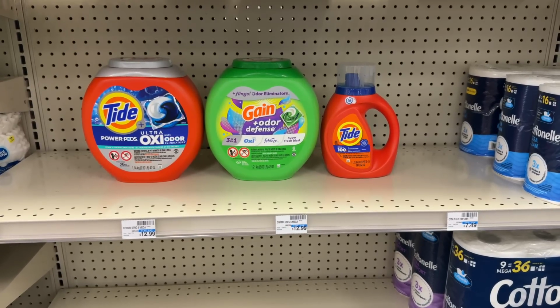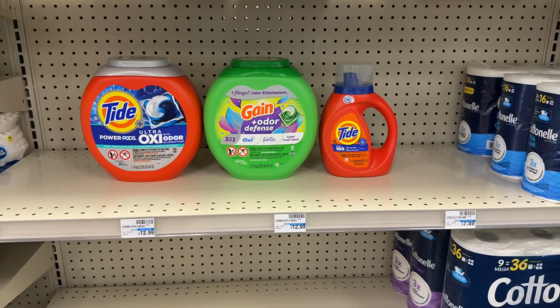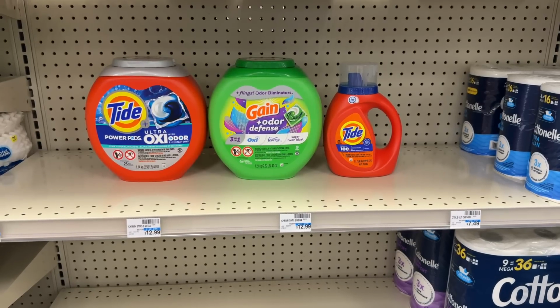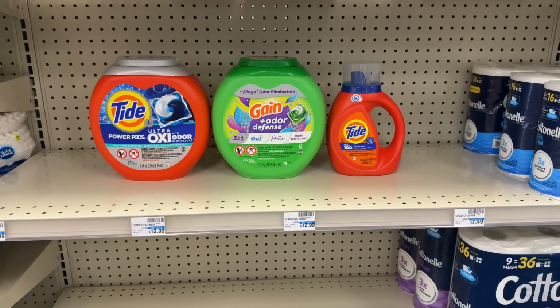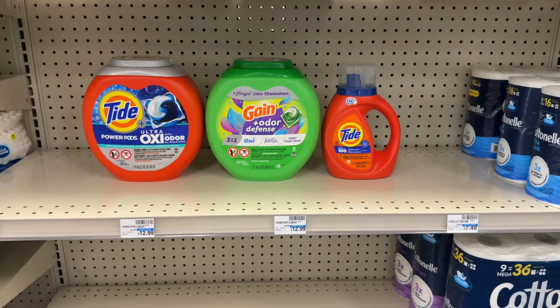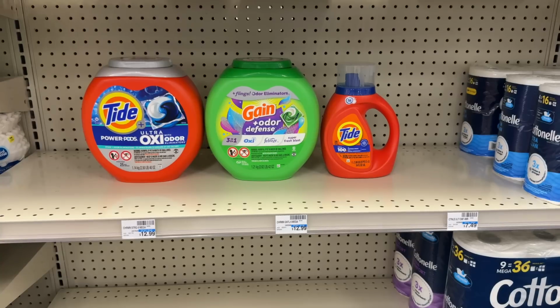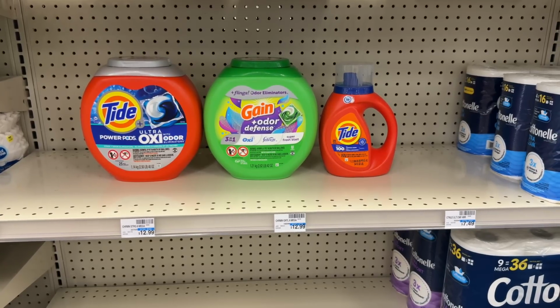I'm going to be grabbing one of the Tide Pods at $13.49, and then you can grab one of the Gain Flings at $9.99. You're going to want to grab the 42 count. This one is not a 42 count, but my store doesn't carry the 42 count or doesn't have them in stock, so I just wanted to show it to you guys as a placeholder, but make sure you are getting the ones that are on sale for $9.99. And then finally, the small size Tide liquid detergent that are on sale for $6.99.